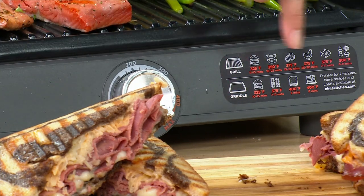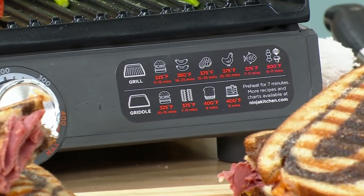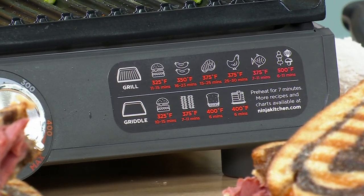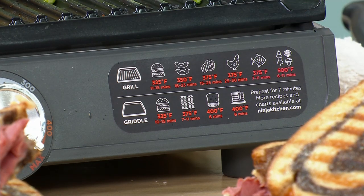Plus we give you the sticker here to show you, whether you're using the grill plate or the griddle plate, the exact time and temperature for the most common things that people will make on there, from their burgers to their sausages, their pancakes. I love the little icon there for the pancakes at the end. It's really cute. So we're making cooking easy for you at home. You don't even have to look up the time and temperature on the internet.